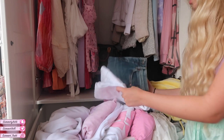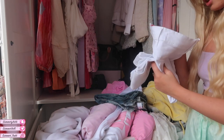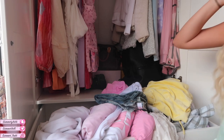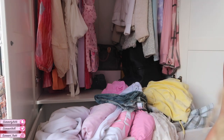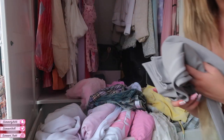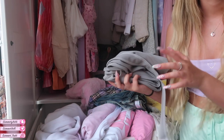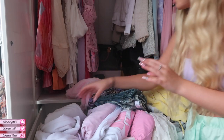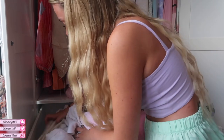These Topshop ones, these white ones are from Fashion Nova. I'm gonna get rid of them because I just won't wear white jeans because they make my ass look as flat as a pancake. Oh, right. These trousers, I keep saying, oh, I'm gonna save these in case I ever need trousers. I haven't needed them. Put them in the bin. When I say bin, I mean selling, by the way. Not the actual bin, obviously.